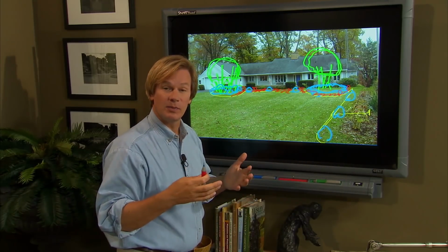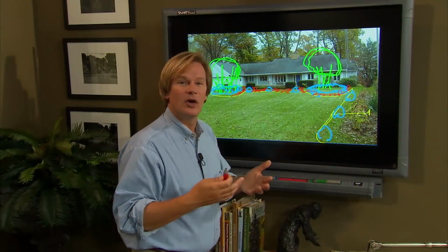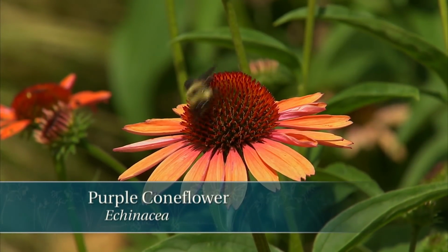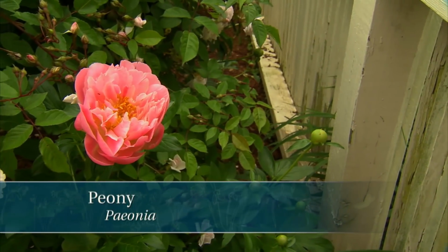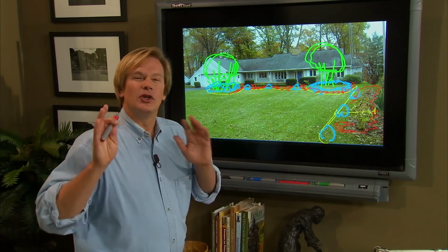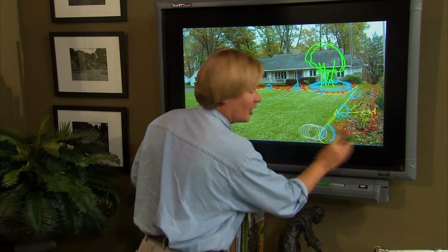Plants like Russian sage, lamb's ear, maybe even some platycodon or the balloon flower, some purple coneflower, all in here worked in around your peonies. And I'd even add some more of those peonies, because that is a perennial that's hard to beat. As you can see, Bonnie, your garden, by adding all these beautiful flowers, can only get better from here. I hope this helps.